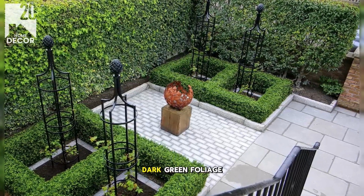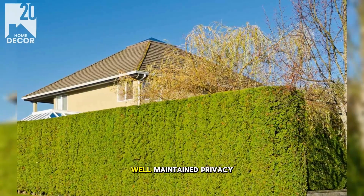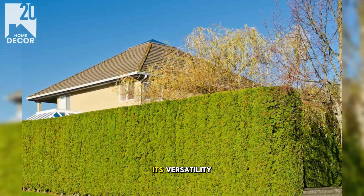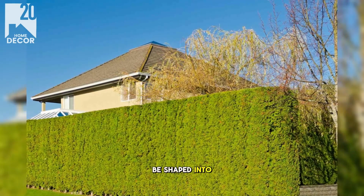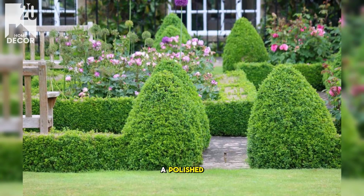With its dense, dark green foliage and compact growth habit, boxwood is perfect for creating formal, well-maintained privacy fences. Its versatility allows it to be shaped into any size or style you prefer, making it an ideal choice for those who love a polished, clean look.